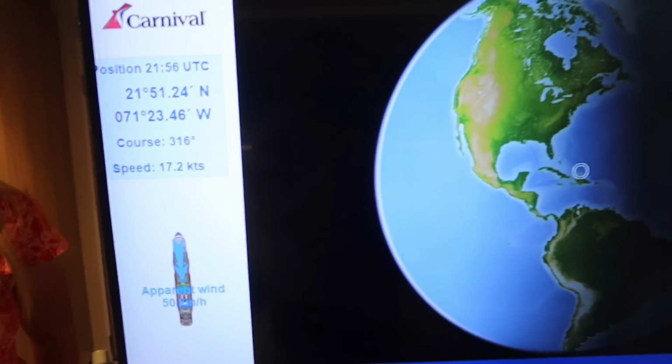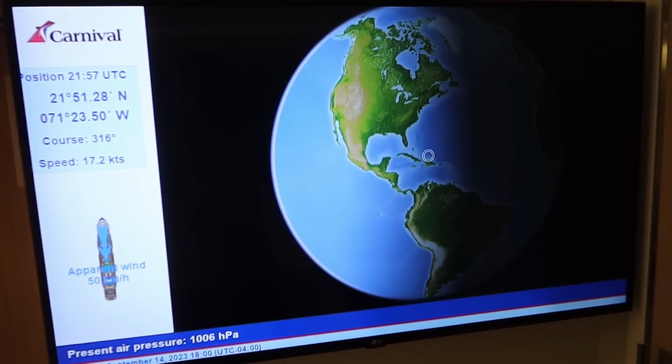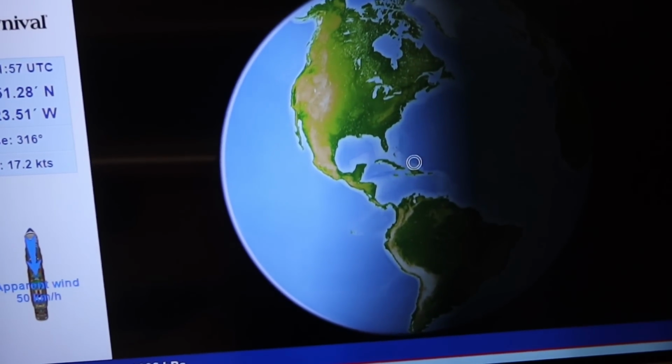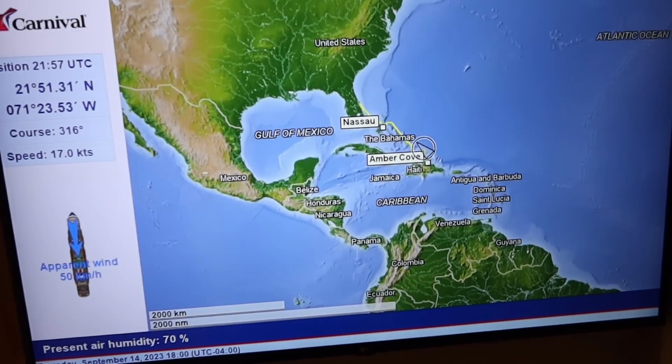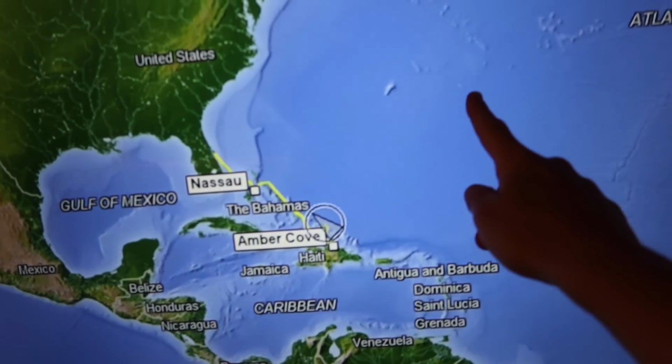I just wanted to give you a bit of an update, of course, on where we are. I've not actually shown you this yet on the TV, but this is the map channel, and it tells you where you are and gives you updates. Now, we have been rocking quite a bit. Of course, Hurricane Lee is going on at the moment, which is somewhere up here.